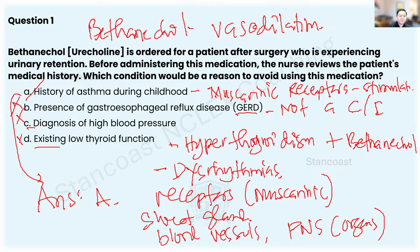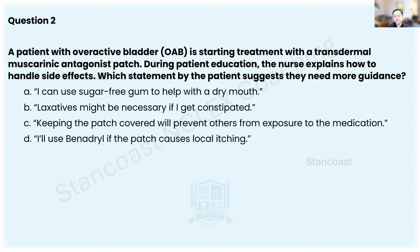So again, our botanical is what we call as the muscarinic agonist. So it has the exact opposite of the anticholinergic atropine. Alrighty, guys, let's move on to the next test question. We have item number 2.